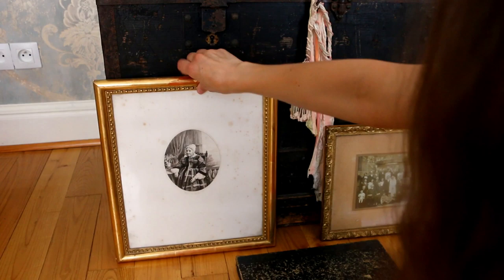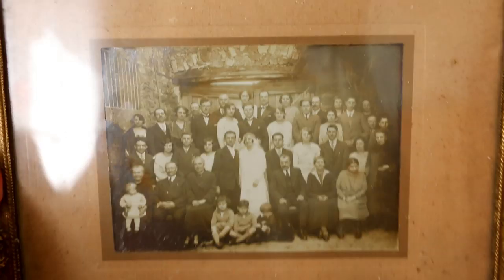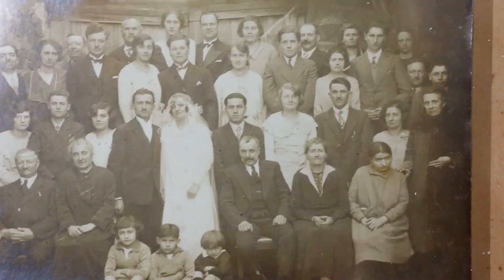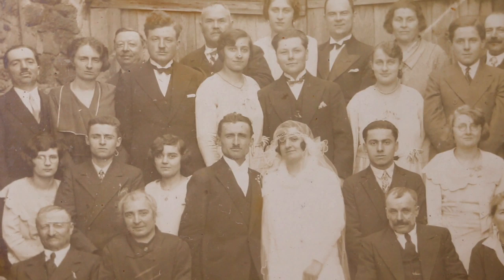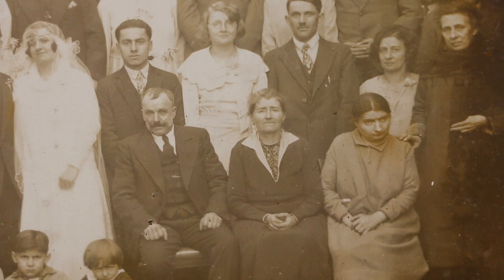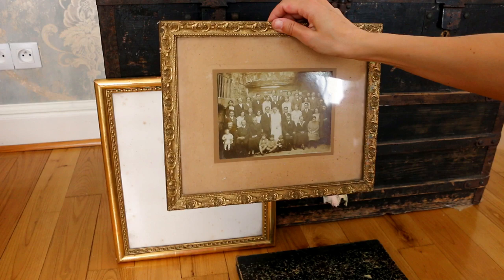I also found this one. I thought it was really delicate decor, so I'm going also to change the photo. I'm not going to keep this wedding photo, which is really strange, by the way. I was looking at it very carefully, and you try to imagine what was the life of all these people. They're all dead probably now, but there were some disabled persons who seem to have a dark story behind some of these characters. So I was interested to look at it carefully, but I'm going to remove it and put something else inside. So that's what I found in the Brocante.